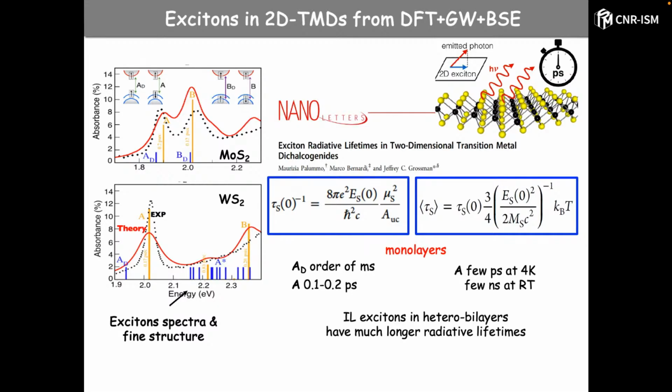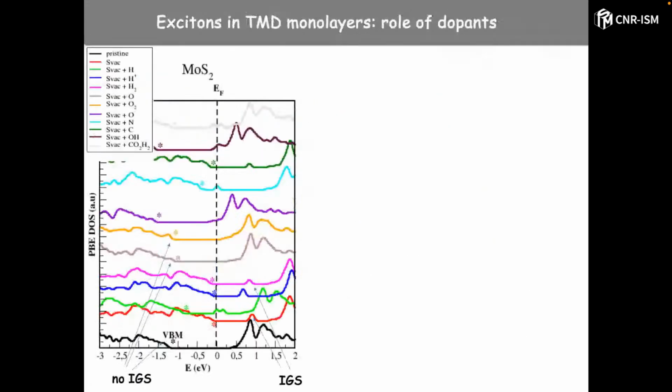So we are able to describe direct excitons. Actually, it's possible to describe also finite momentum excitons, but they generally do not enter the absorption spectra. So in this way, starting from the Bethe-Salpeter equation, it's also possible to calculate the radiative lifetime of this material and compare the experimental and theoretical data, and the agreement is quite nice, reasonable at least, from ab initio.